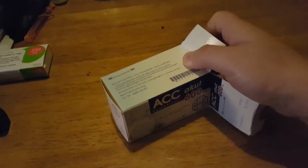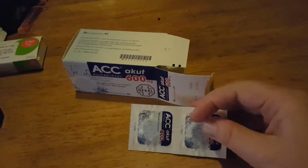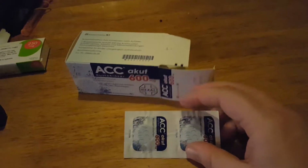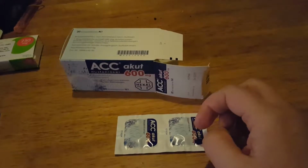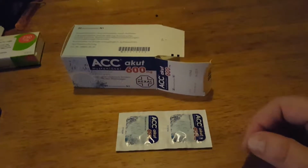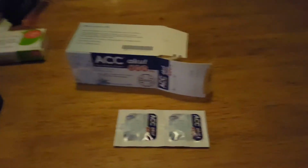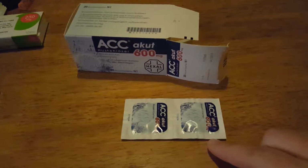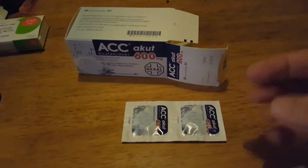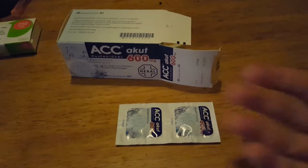So basically what you do is they come in these little individual packages. I'll just show this as well. They come in this individual package, and you put it in water like the vitamin things. It doesn't taste too horrible either. You just drink it, and in a few minutes it helps you to cough up. It helps really well, but you shouldn't take it before you go to bed, because you'll keep coughing for a while. But it's really good at helping dissolve, or help you cough up.